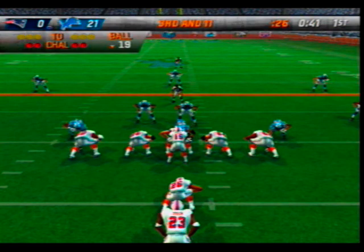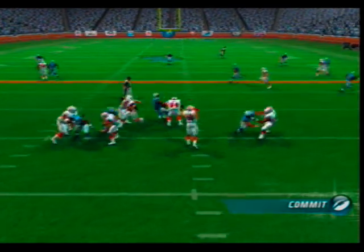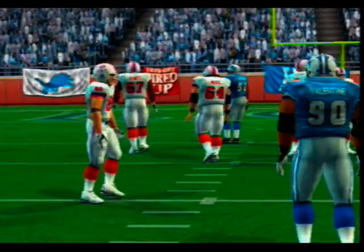Troy comes out with seven in the secondary. They'll bring the blitz. Rosen nearly intercepted. Buchanan in the coverage on the play. Jones, the intended receiver on the play.